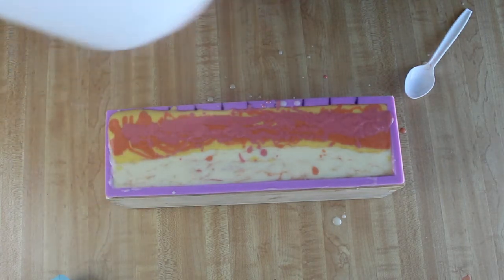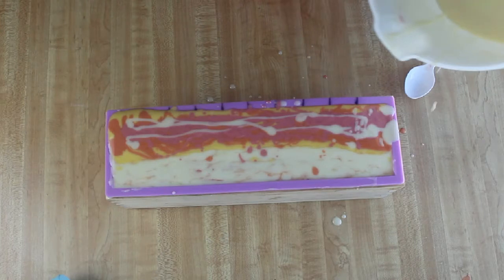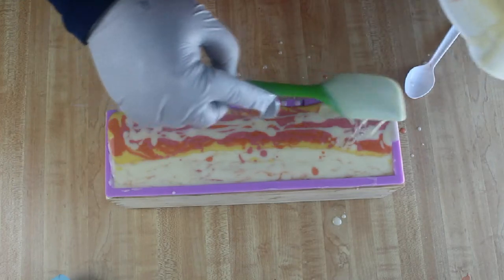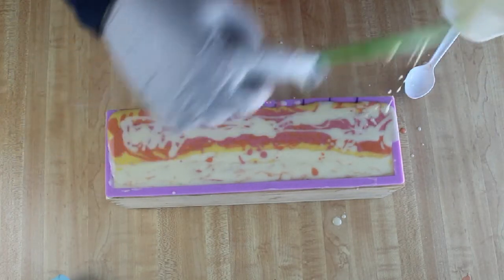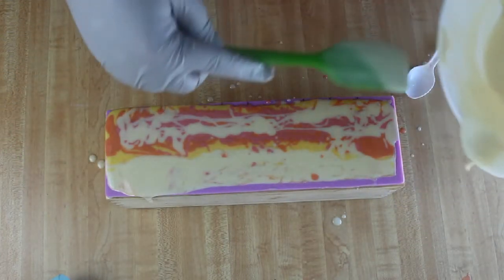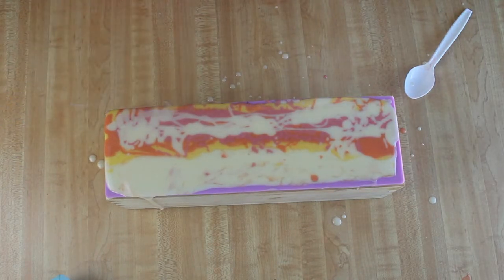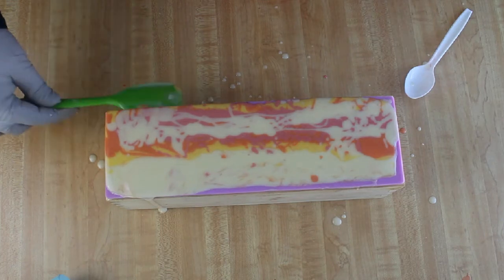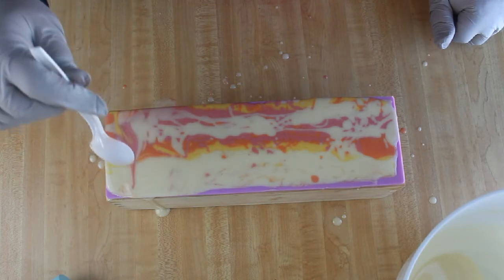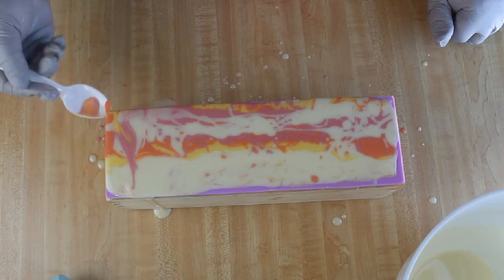Alright. Now for the white. Well, it's way too full, isn't it? Oh, it's going over the edge. Okay. All right, I'm gonna let it thicken up a little bit more and take some of this extra off.